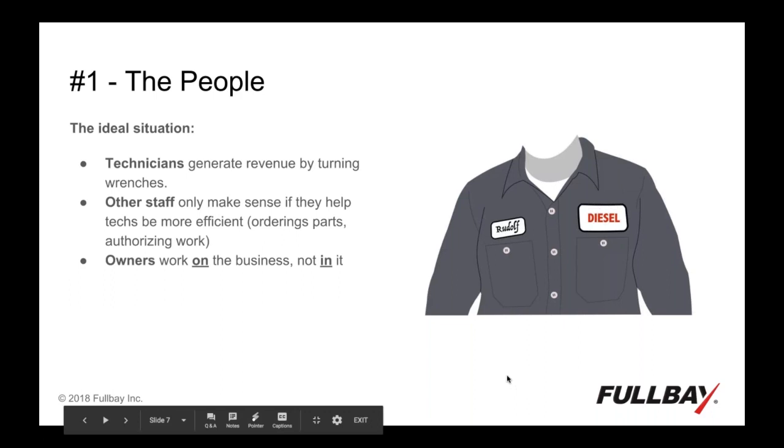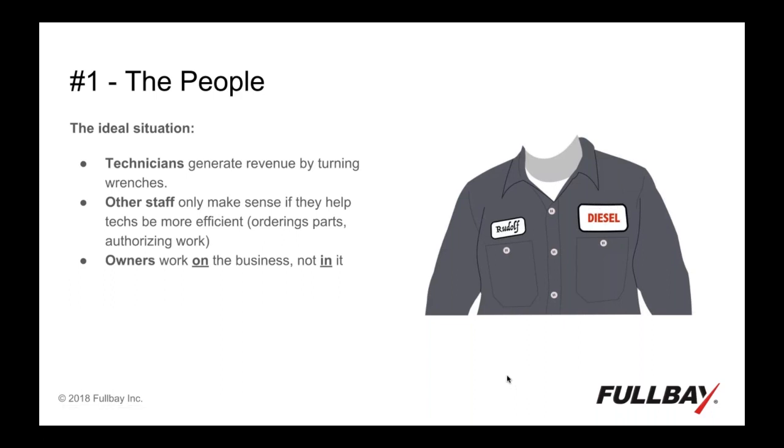Yeah, absolutely. And we see it firsthand right at Fullbay. Even on the development side, you have a developer deep in 1,000 lines of code. The last thing you want to do is pull them out of the code. So totally relatable, across multiple industries, the whole concept. Keep them focused. Then, of course, just looking at the big picture, as an owner, as you're able to scale the business, more and more you want to be working on the business, not in it.